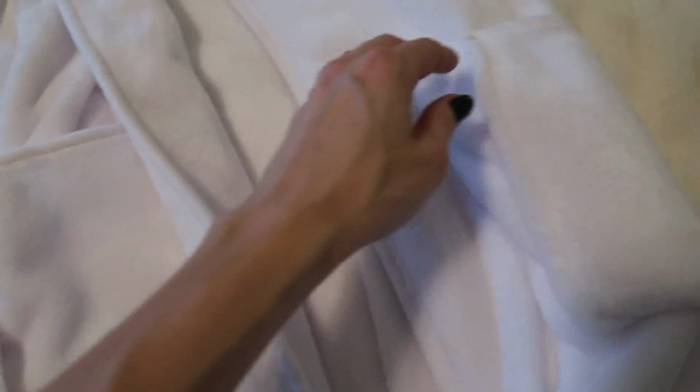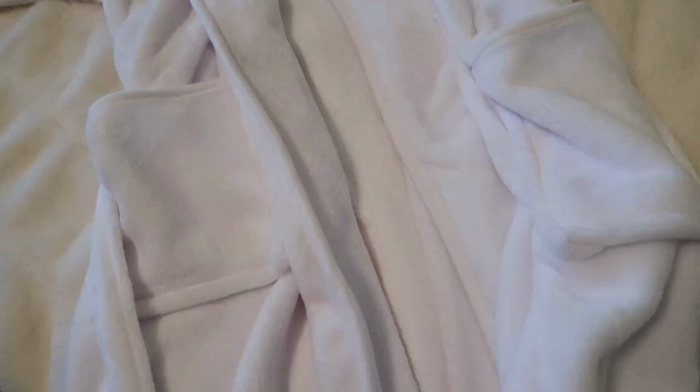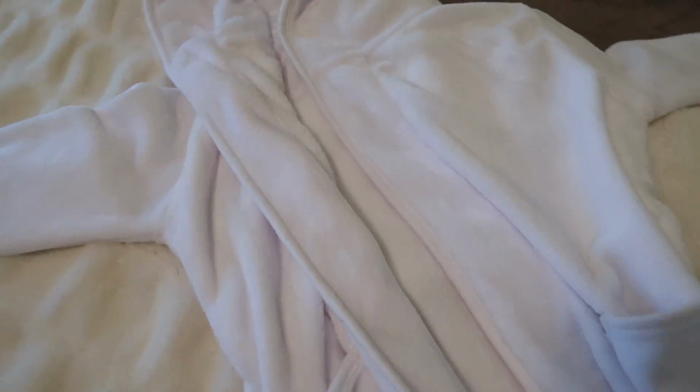It also has 2 pockets that she's absolutely going to love to put her cell phone, her trinkets, whatever she needs to in there. It has this beautiful tie. It's a longer robe so that her bum will not be hanging out. Everything will be fully covered while she gets ready, enjoys her day, relaxes in the evening or at night.